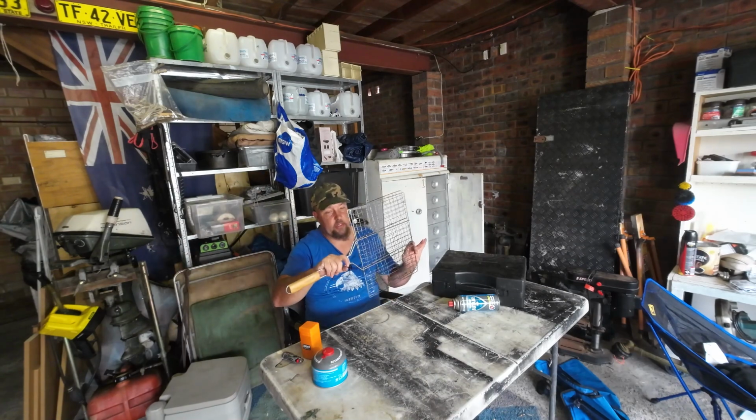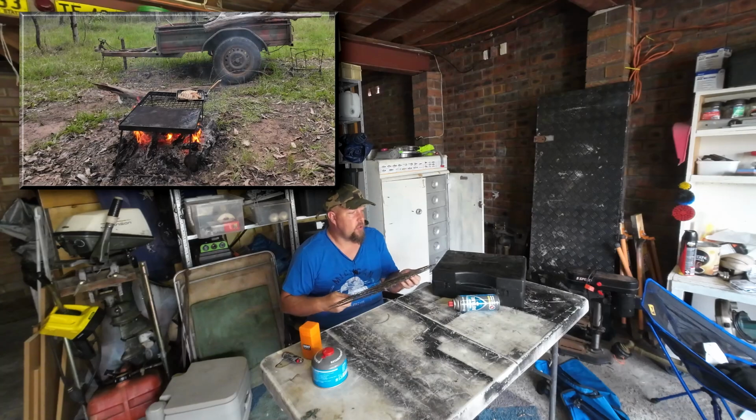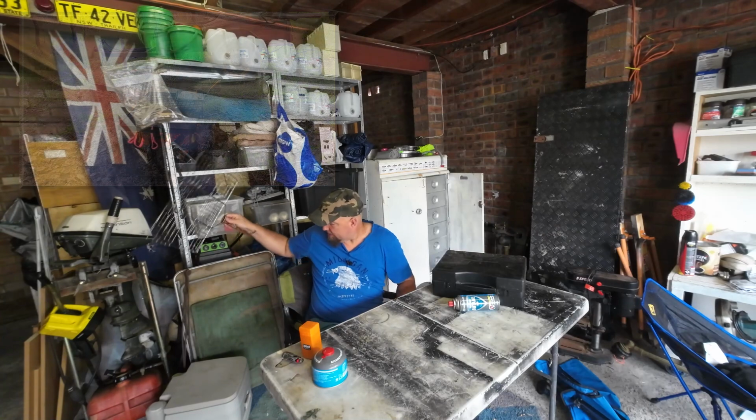Then you have things like your mesh grills. You've seen me a few times as well use a cast iron skillet. Really like that for cooking steak and chicken. That gives a really nice flavour when you get it red raw hot. The cast iron skillet's beautiful. I do enjoy cooking on cast iron.